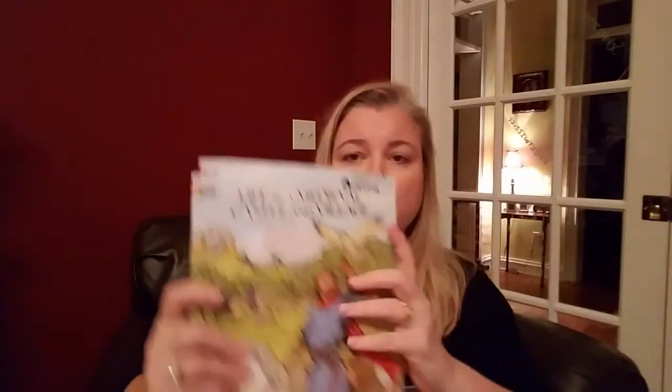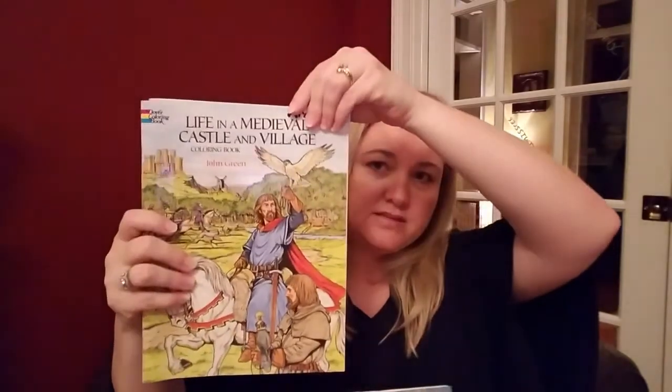Then we just use a loop schedule to decide when to read these, so they're not reading the exact same book every time. While they're listening, a lot of times I'll let them use Dover coloring books to color with, and they can choose whatever they want. My older daughter likes to sketch while she's listening, or sometimes they just like to lay there and listen while I read aloud. So those are read alouds with a specific topic. We've done ancient Egypt, ancient Greece, ancient Rome, and now we're in the Middle Ages, but it doesn't have to be anything like that.